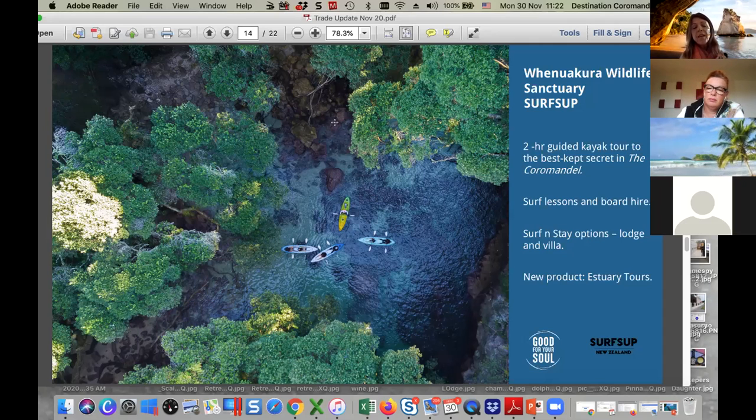New product for them, they have a lodge a stone's throw from the beach, so they're offering surf and stay packages like the Bay of Plenty and Tairawhiti Gisborne. A lot of people who come through the Coromandel like to surf or would like to learn how to surf. So Whangamata with Surf and Stay is a good place to do it. And they also have a new estuary tour.